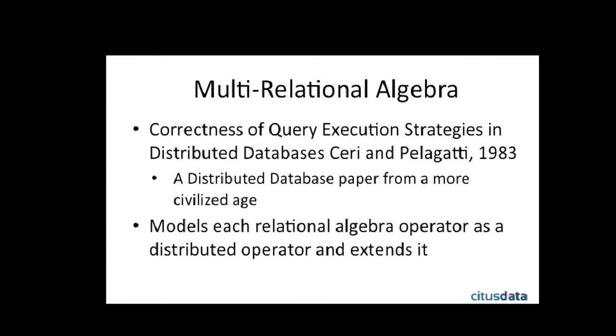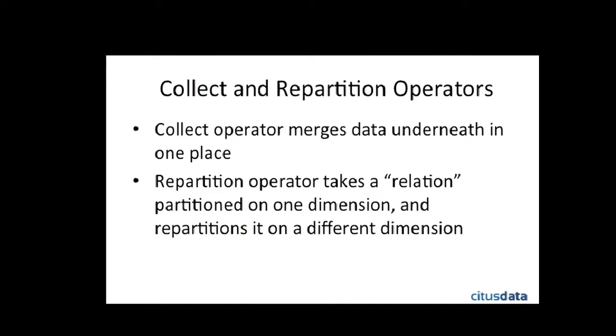And then the paper actually builds on two simple ideas. The first idea is that all relational algebra operators in their paper are defined to execute on distributed relations. The other idea is that multi-relational algebra, as they define it, introduces collect and repartition operators. The collect operator is simple. It takes data that's logically distributed underneath and collects all of that data in one place. The repartition operator is more complex. It takes a table partitioned on one column and repartitions that table's data on another column in a distributed cluster.